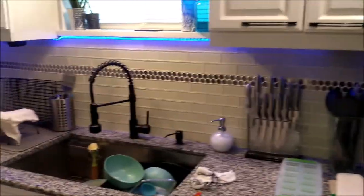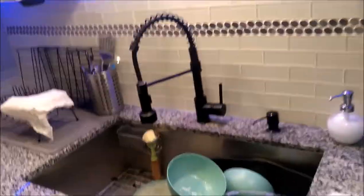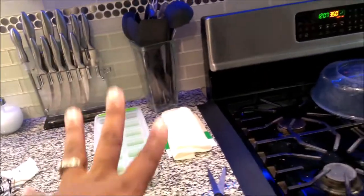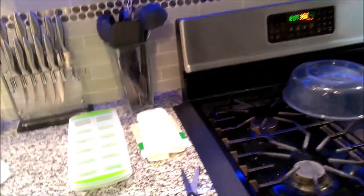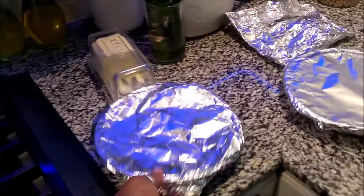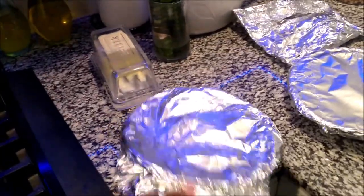This is the kitchen, and I need to do basically a little tidying up from breakfast dishes. I think I'm just going to recycle them because I really don't feel like taking them back to Walmart. But actually, I should, because they shouldn't be busting like that. I made sweet potato pie yesterday. Literally, I made it last night.